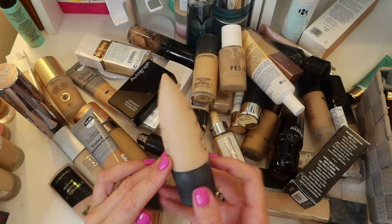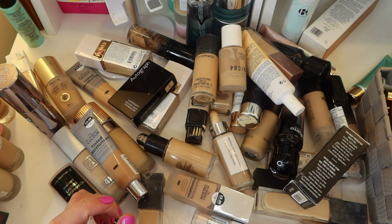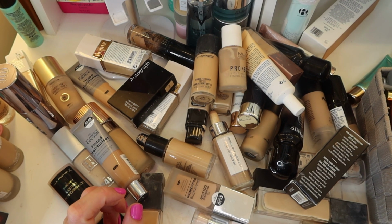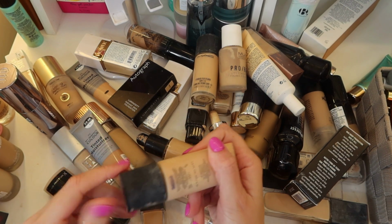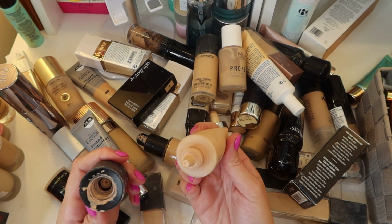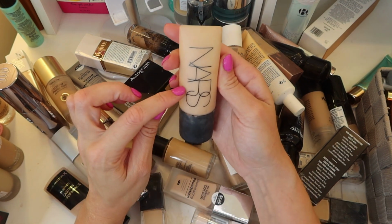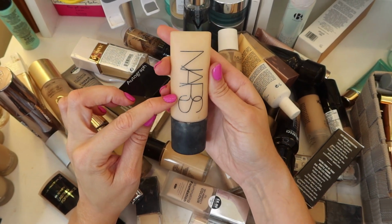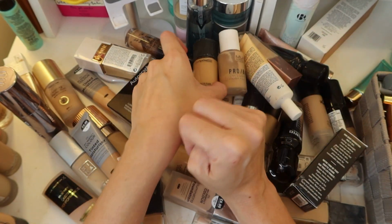Next up, we've got the NARS Soft Matte Foundation. I have it in Salzburg, and I like it. I don't love it, but I like it. I tend to mix it with others. I just like mixing foundations, but it is well loved. I'd say it's probably got about this much left, so I'm going to keep it and I'll finish that. I don't know if I'd repurchase it, but I'm going to finish it.